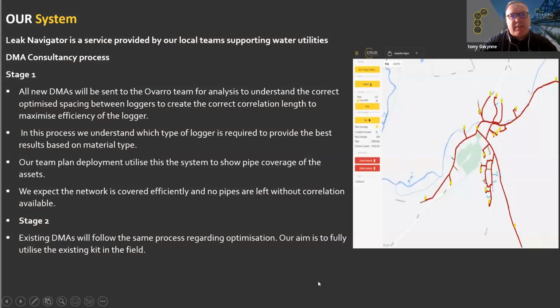So just a little bit on our system. So the initial phase of this is really important because we are trying to optimize the DMA with the asset that you've purchased or you would buy for your clients. And the key here is really getting the loggers in the right position. The loggers need to be spread around the DMA efficiently to correlate with each other. So within the automated system of Leak Navigator, you can see there on the map, the pipes have gone red, which means that the loggers will correlate. Where you may see some of the blue pipe work, it's not covered by the correlation.